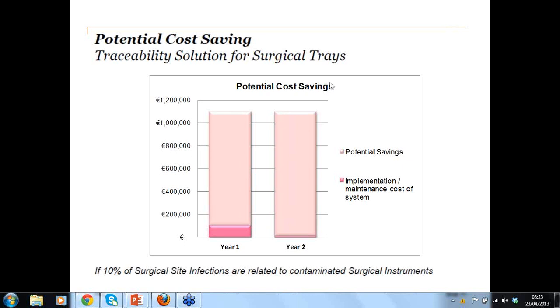So with more people, it would be literally impossible to pinpoint exactly how that infection was caused. But you can do studies to show that it's more likely caused if there are more people in the room. If the instruments haven't been sterilized, that's going to cause an issue. And there are certain ways to ensure the room is completely clean before surgery takes place.